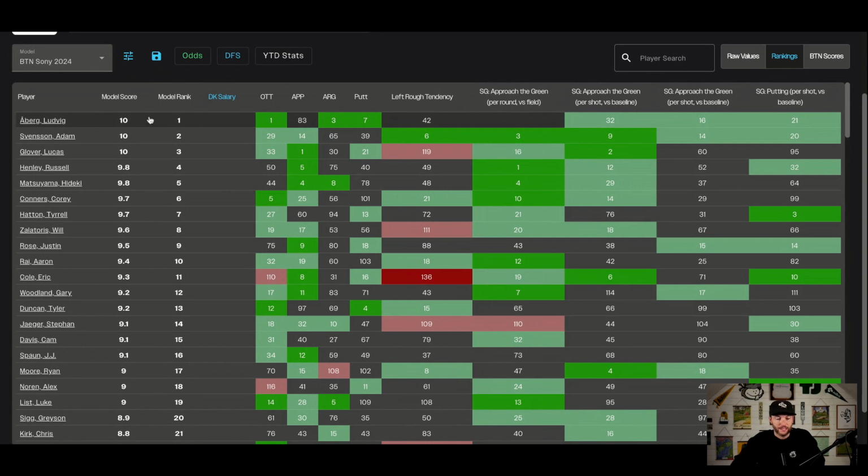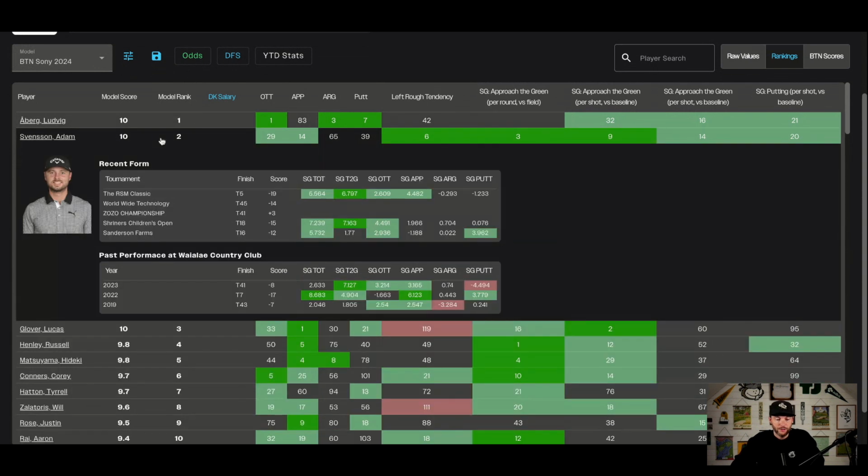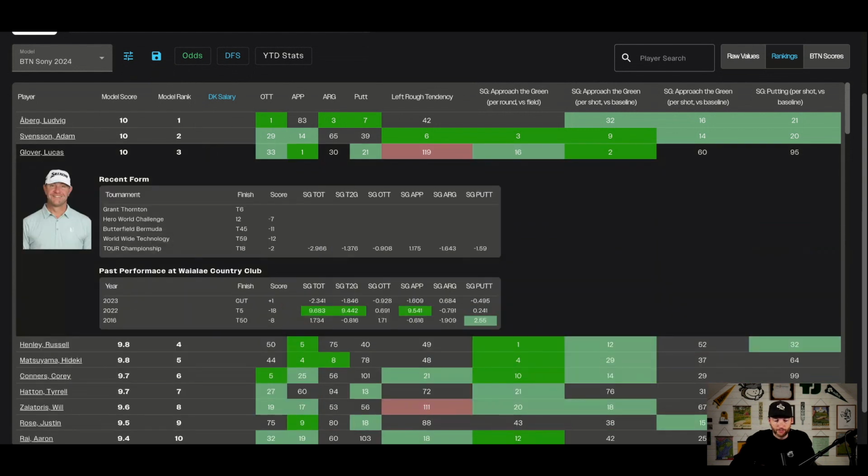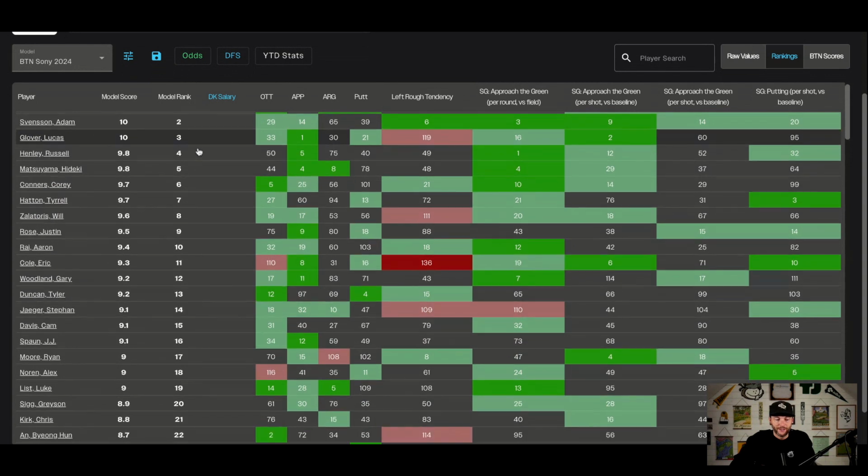Ludwig's kind of interesting. Svensson, what's Svensson done here? T7 in 2022. Look at the ball striking, which is kind of the name of the game for him. It usually does come down to his putter. It'll be interesting to see how he putts here at Kapalua this week. Lucas Glover rated pretty high. He's also had a top 5 finish here in 2022. Again, look at those strokes gained approach numbers. That's incredible. I think he's putting poorly at Kapalua right now, though.